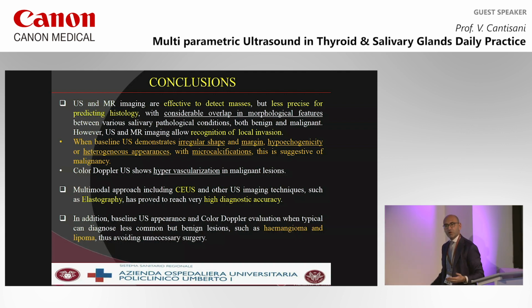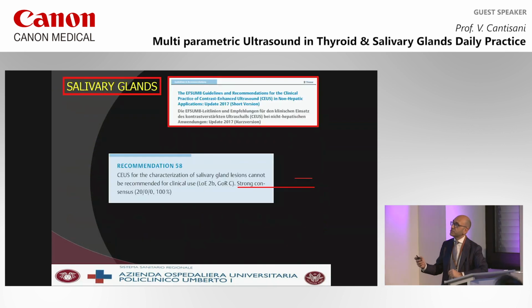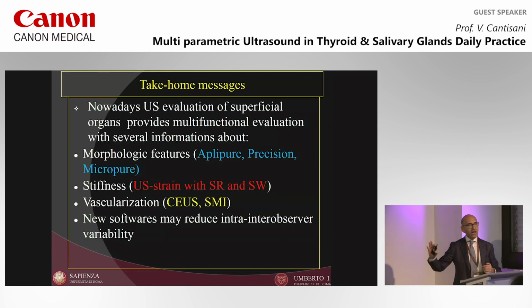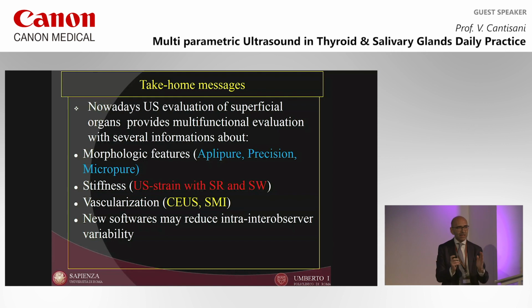In conclusion, we have to use both of them to try to enhance the features that I tried to give you as tips and tricks to characterize those lesions. Recommendation: still CEUS is not recommended, but it's an active field. I showed you baseline with the high-end equipment. I showed you color Doppler. I showed you SMI, 3D SMI, then micropure, then elasto, then CEUS. At the end, we have to do what we call a multiparametric ultrasound evaluation.